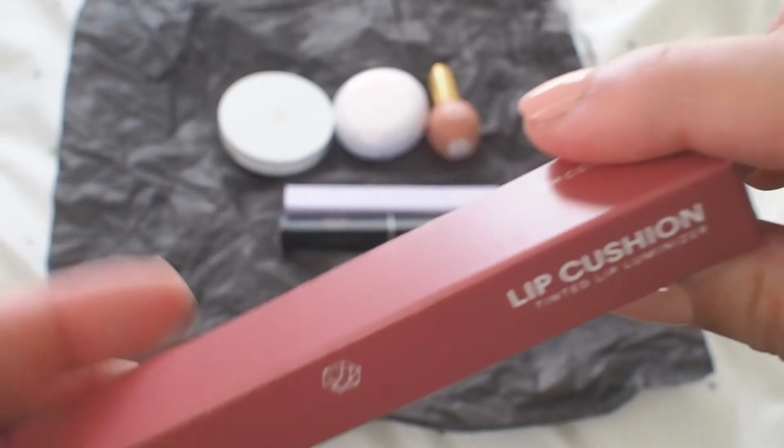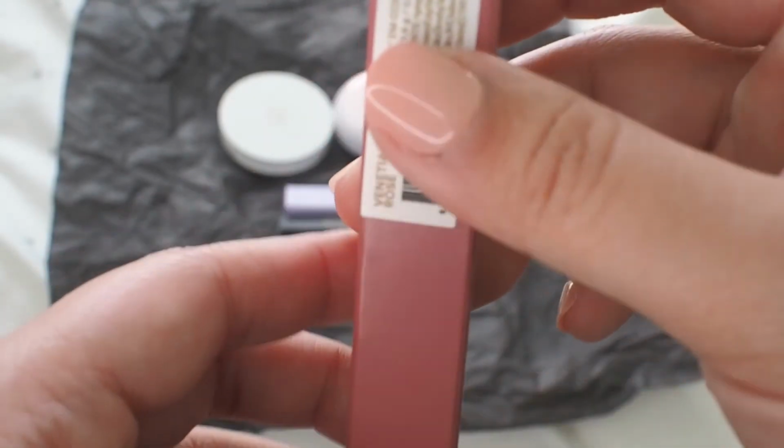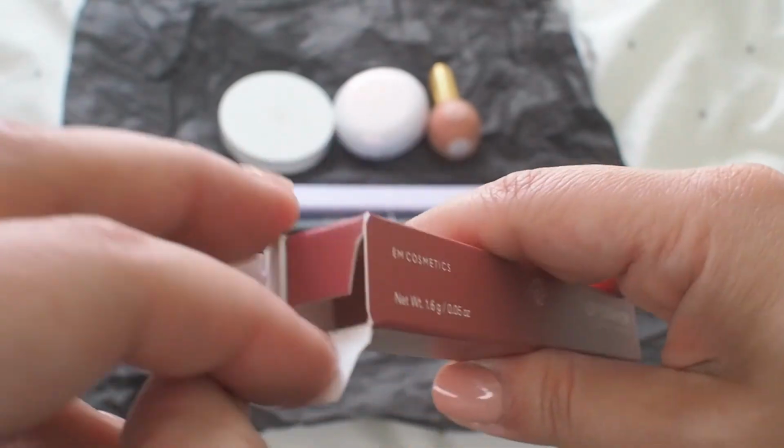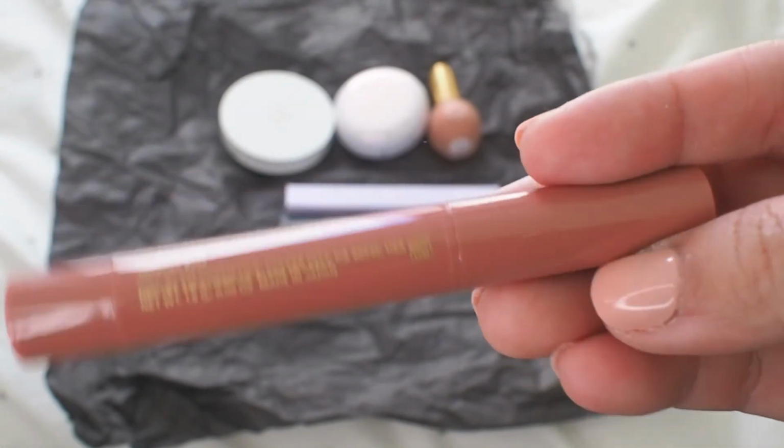Last but not least is the Lip Cushion Tinted Lip Luminizer, which is a balm-like product nourished with a blend of hyaluronic acid and vitamin E. I love that most of the products I have here are full of moisturizing and hydrating ingredients.